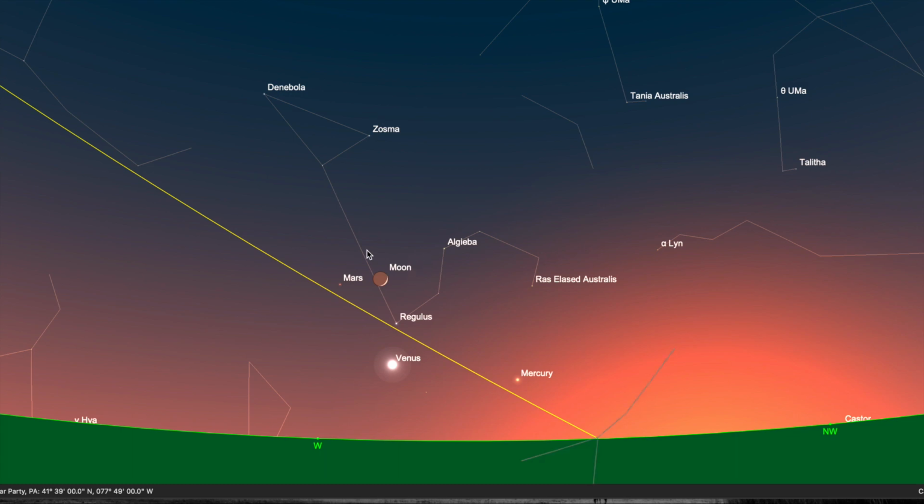And if you had good luck in locating Venus, the moon, and Mars, and Regulus, if you go back to Venus again and scan a bit to the right, if you are lucky, you may be able to see the planet Mercury. Mercury should be a bit brighter than Mars and should be easy to pick out in binoculars.